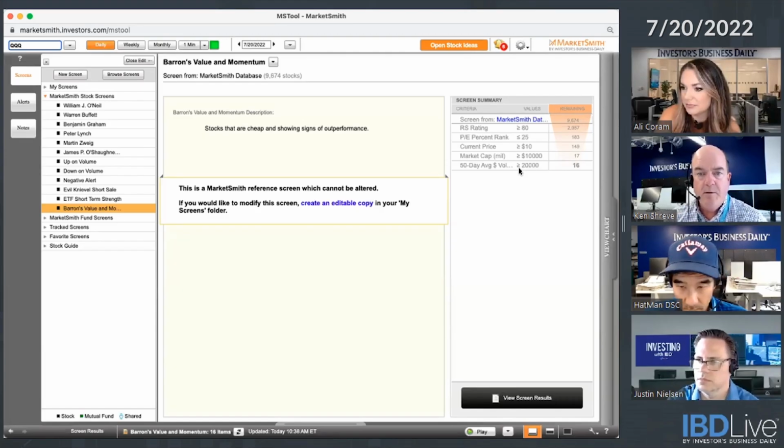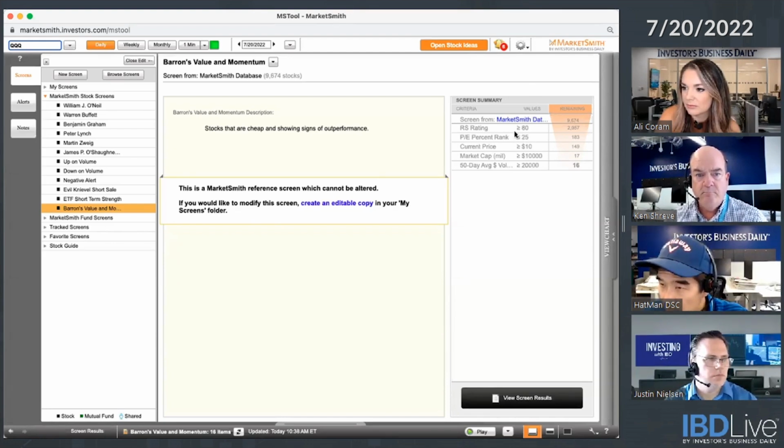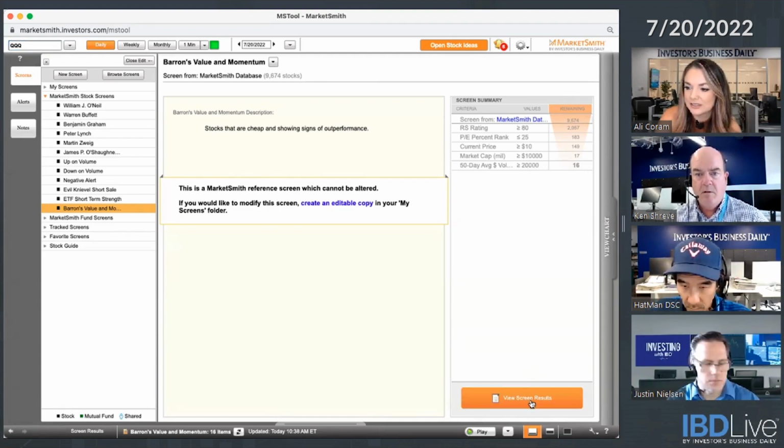Like I said, fairly straightforward. RS of greater than 80. The PE percentile rank, it's in the lower quarter of PEs in the market, greater than 10. Market cap more than 10 billion, and then 20 million in dollar volume. So let's take a look at the screen results right now.